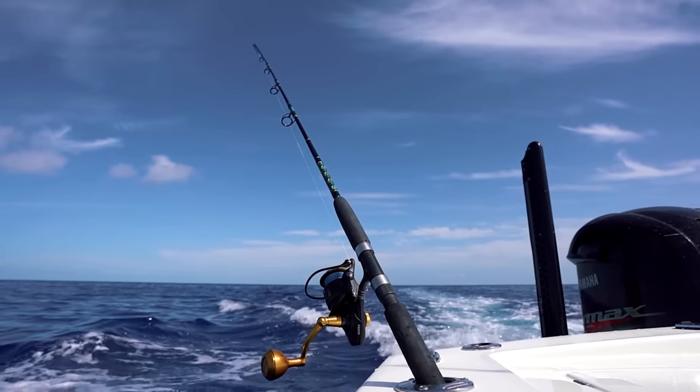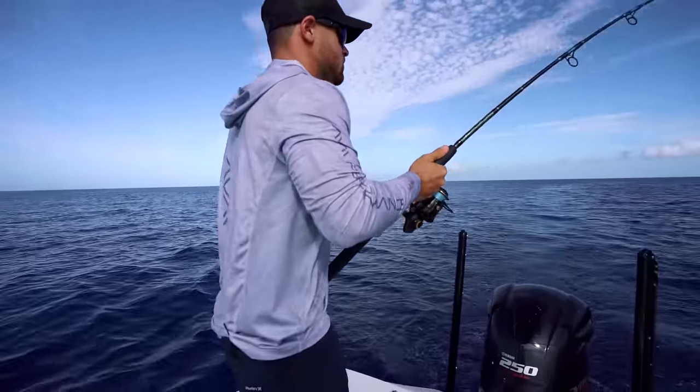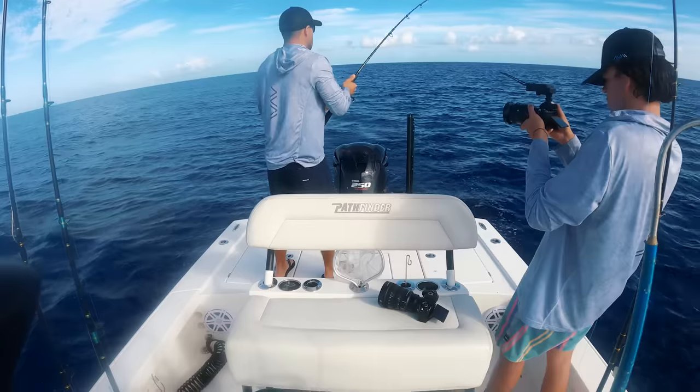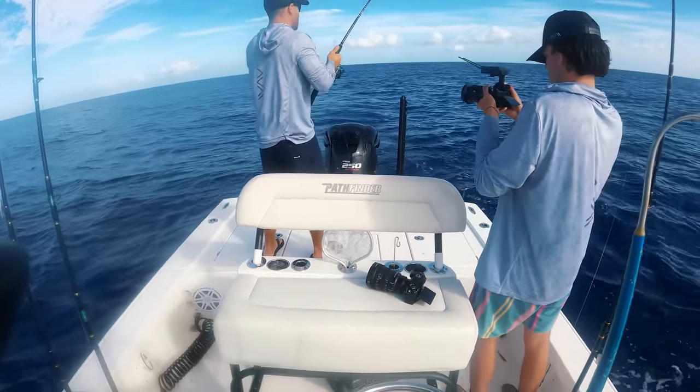Fish on, baby. Kind of seems to be staying up on the surface, which is what makes me think it's a mahi. But as you can see here, I still got the boat in gear. And the reason why I have the boat in gear is just to keep this line as tight as possible.